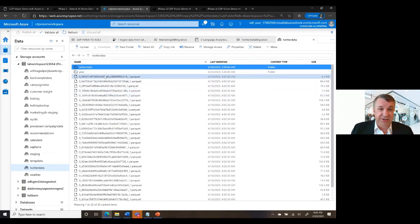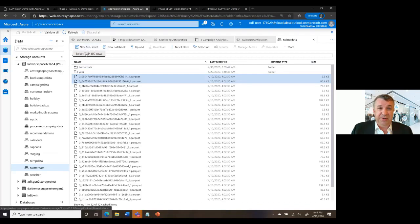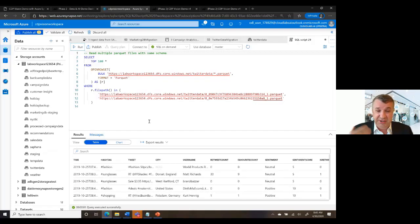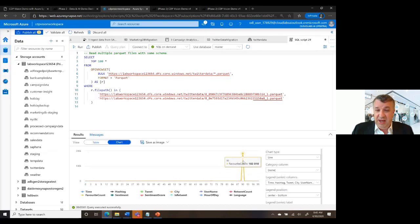So as an example here, if I select the first two Parquet files and I say new SQL script, I'm going to select the top 100 rows from that. It very nicely creates a pre-made query here, and I can run that query. And this is running live over those Parquet files. It actually now has parsed and processed that Twitter feed, and I can click on chart here, and I can see this is my favorite count, retweet count. I've just chosen a very small subset just for demo purposes.